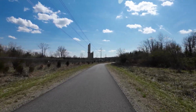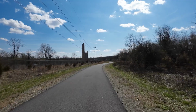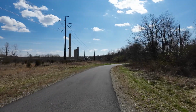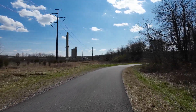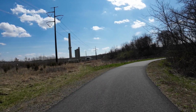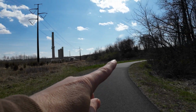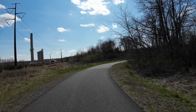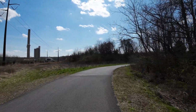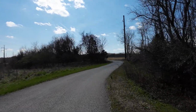But down here is going to be another stopping point, because there's something else down here that I saw on my way up here. So right here, straight out through there, you can see where the Pensy line would have gone out. And then the trail is going to turn to the right here. But our area of interest is right here on the right. I saw something laying in a ditch down here, and I'm wondering what it is.